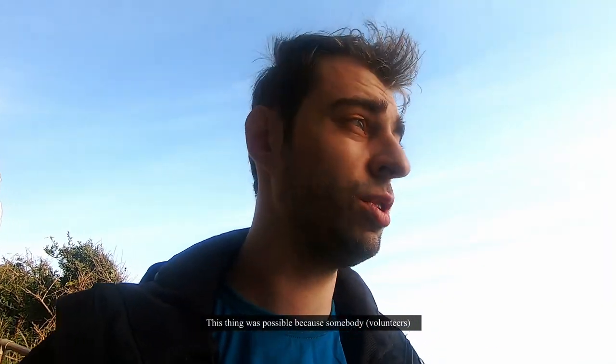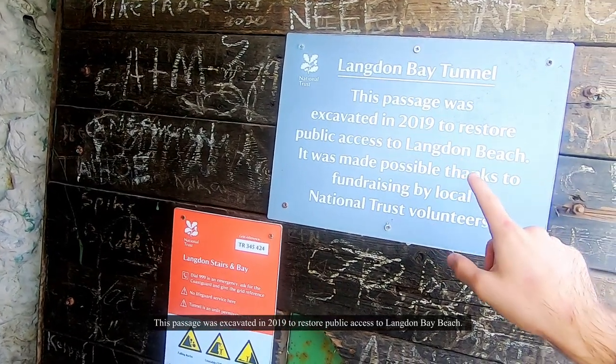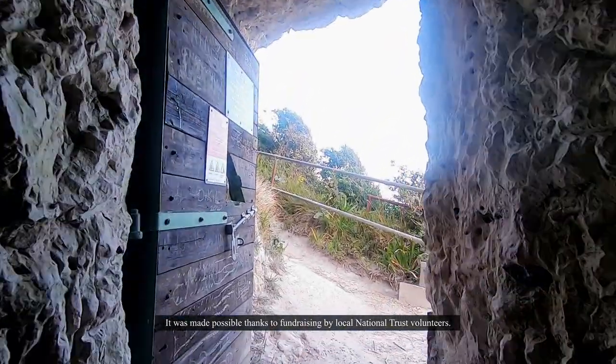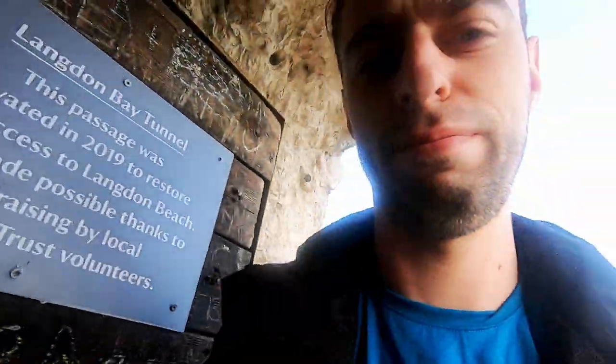This was possible because this passage, the Langdon Bay Tunnel, was excavated in 2019 to restore public access to Langdon Beach. It was made possible thanks to fundraising by local National Trust volunteers. So thank you volunteers for such a thing.